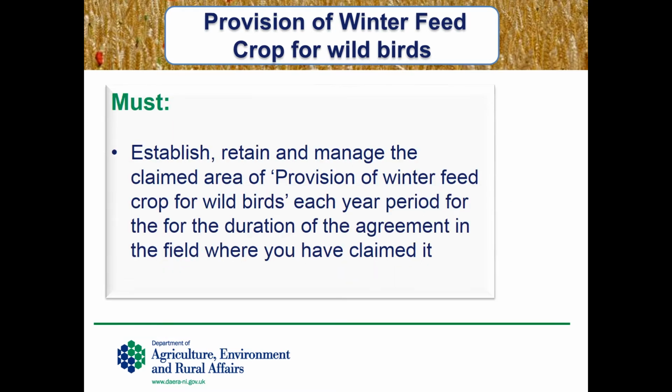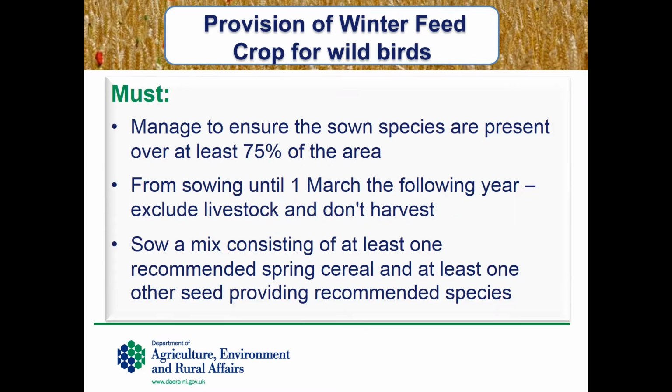Certain things that you must do as part of the scheme: you must establish, retain and manage the claimed area of provision of winter feed crop for wild birds each year for the duration of the agreement in the field where you have claimed it. You must manage it to ensure the sown species are present over at least 75% of the area. From sowing until 1st of March the following year, you must exclude livestock and not harvest it.